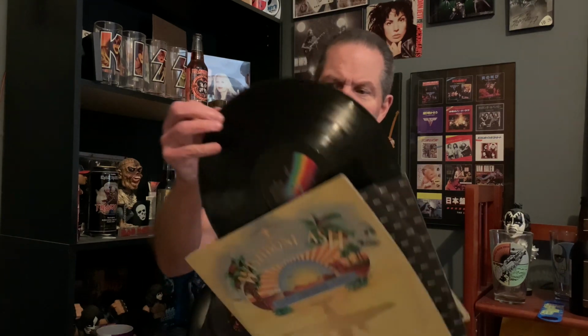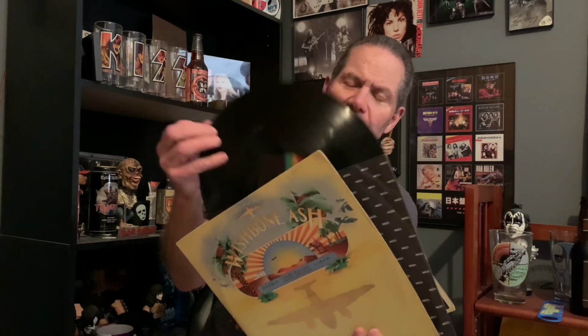My last one that I will show you is this gem. This is Live Dates by Wishbone Ash. Now, I know a lot of you are saying, hey, I think I see that thing out there. Well, you probably do. A lot of times I find it beat up, but this one is in pretty good shape. This is on MCA Records. This is a double record set. It's a live album that was released in 1973.